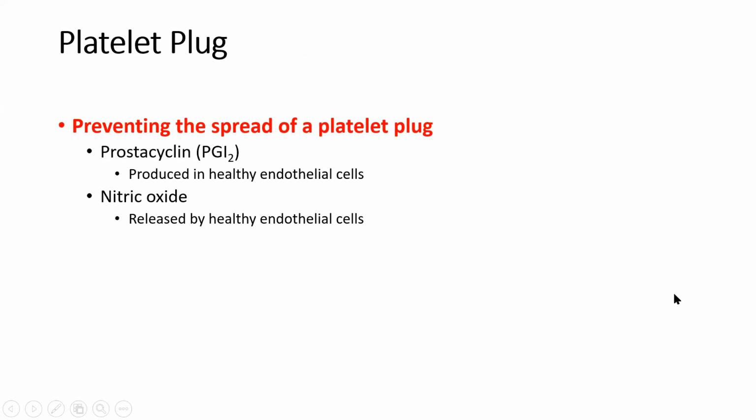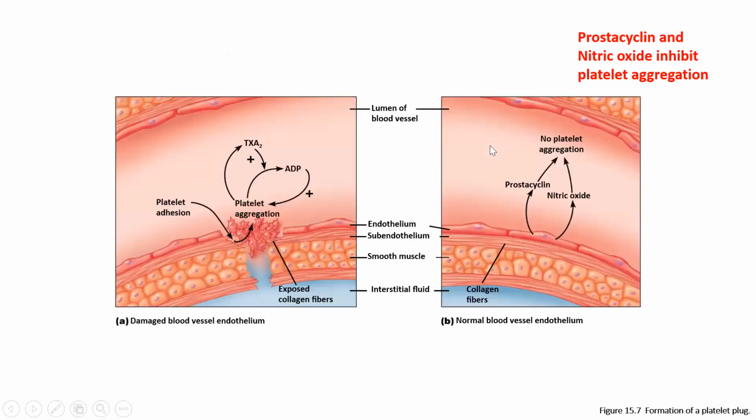As far as preventing this platelet plug, in normal, healthy endothelial cells, they secrete two things that help to prevent this aggregation of platelets and this platelet plug formation. So that's prostacyclin, also called PGI2 or prostaglandin inhibitor 2, excuse me. And that again is secreted by healthy endothelial cells, and it's what prevents clot in normal vessels. We've also got nitric oxide, which does a similar thing, right? So both of these keep our blood flowing smoothly and prevent these platelets from sticking to the site. It just prevents that region from becoming sticky.